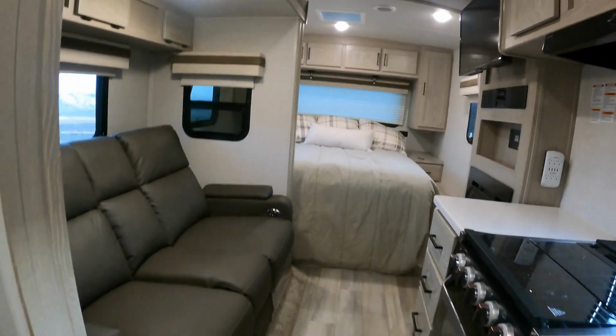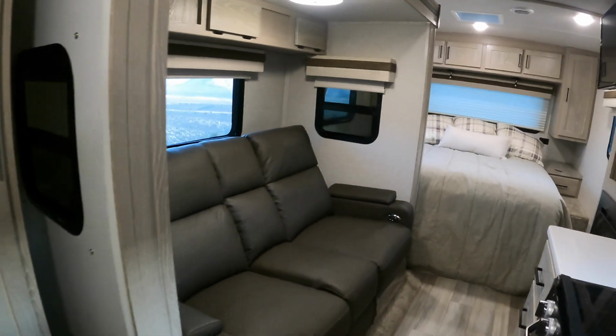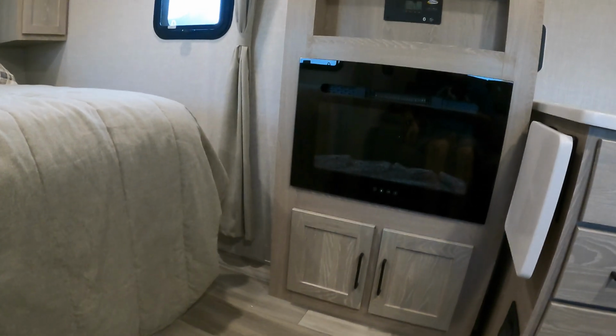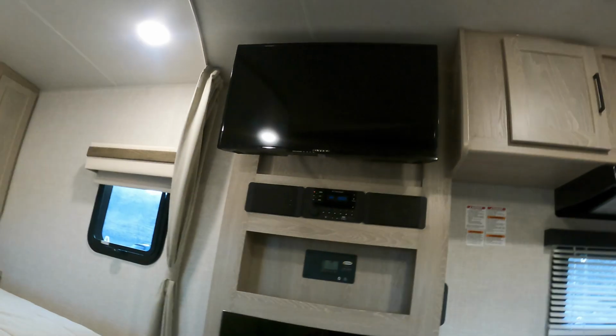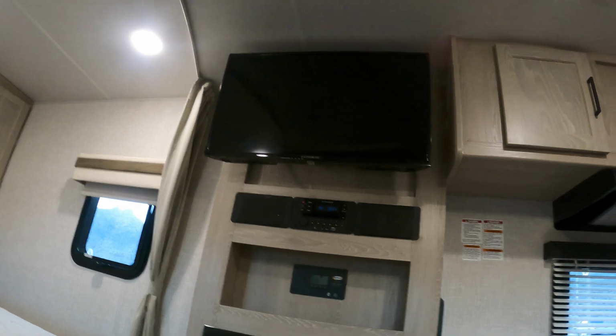But my favorite thing about it by far is the fact that this is 100% functional. I can literally sit here with it reclined. I'm 6'2", and I'm going to sit down and look. With this out, I can actually put the whole thing out and watch TV. So, you know, she's 5'4". She can sit in the seat next to me.